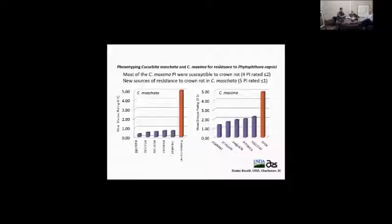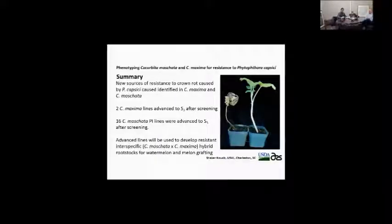Now, I just want to make sure everybody's on the same page here, is that these tend to be outcrossing, so the accessions have some residual genetic diversity. So one of the things that his group has been doing has been carrying those selections on in order to fix that resistance.